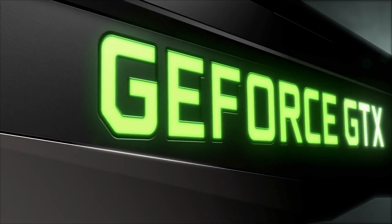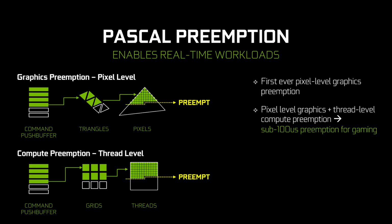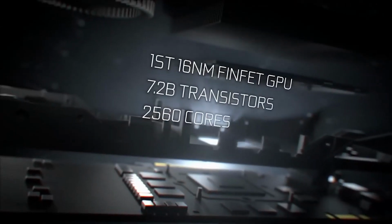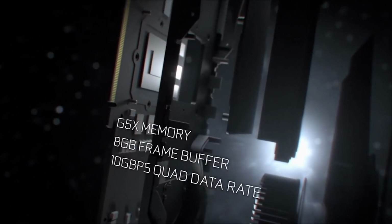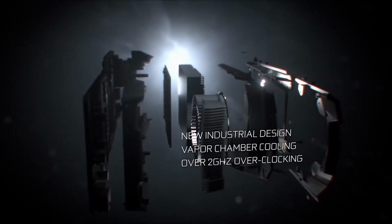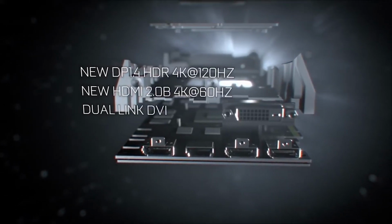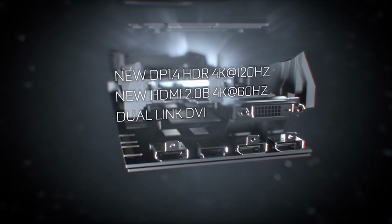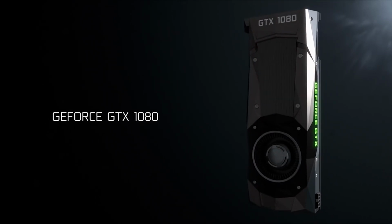The SM design for Pascal was also tweaked, with improvements to compute preemption and also dynamic scheduling. There's a lot more Nvidia did to the underlying architecture, but this is just not a video focused on a full technical analysis of Pascal. But the key takeaway is that Nvidia largely fixed the weaknesses Maxwell had, such as asynchronous compute and bandwidth issues, all while cranking up the clock frequencies.